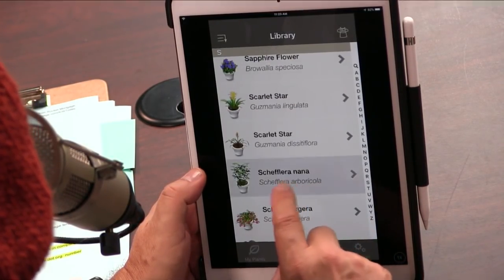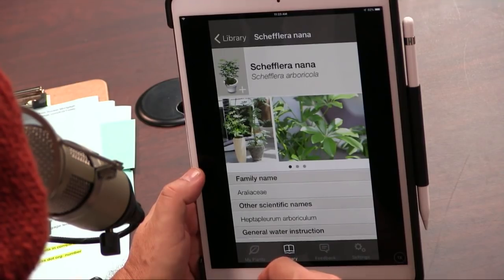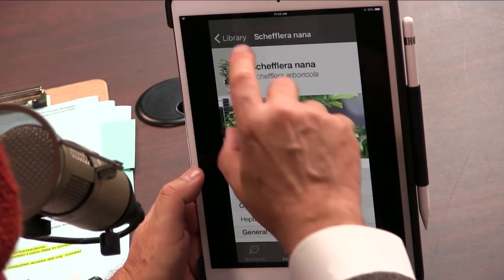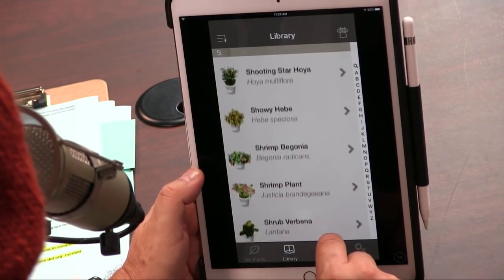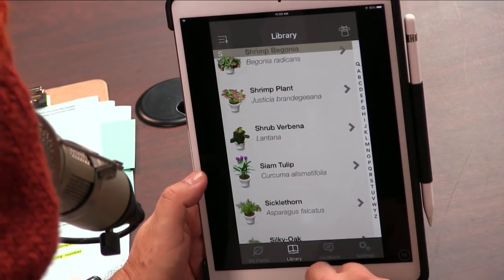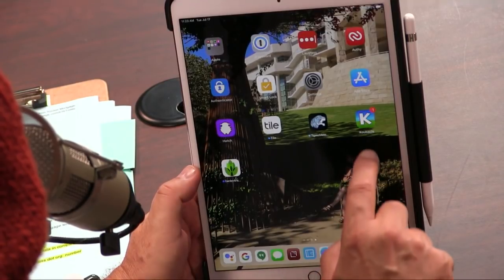Oh, I grew up with Schefflera. I love Schefflera. That's a beautiful plant. There's plants that I think will be perfect for my windowsill. So anyway, we're going to try this. I'll report back. Okay. But this is a great tool.